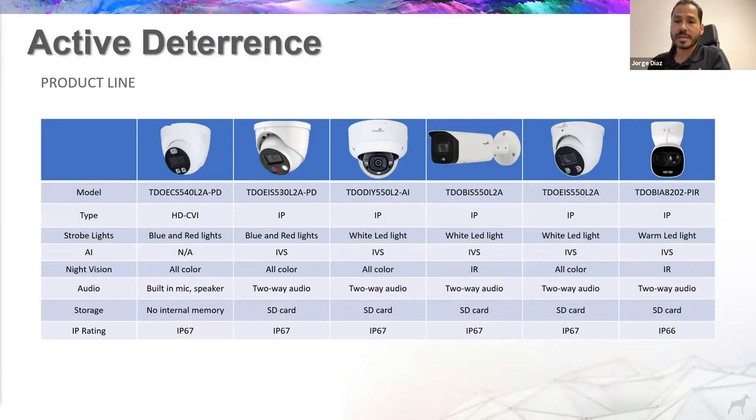So we have several different options. I think that this particular slide is great because this will allow you to visualize what different options you have for deterrence. Again, just ask your distributor or the place where you're buying from about these models and pricing, okay?